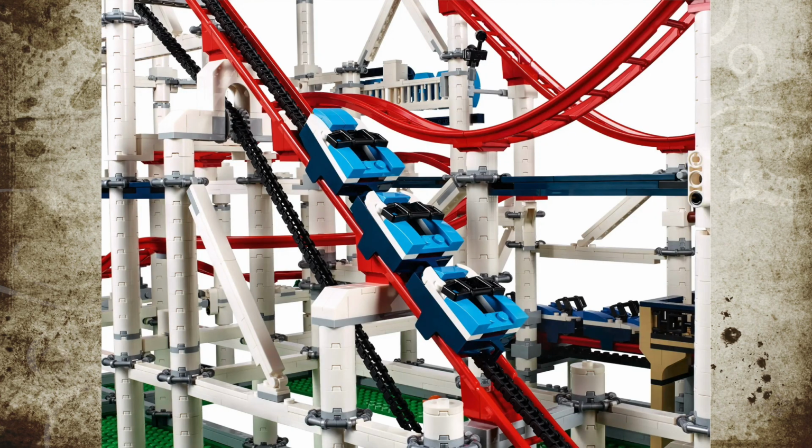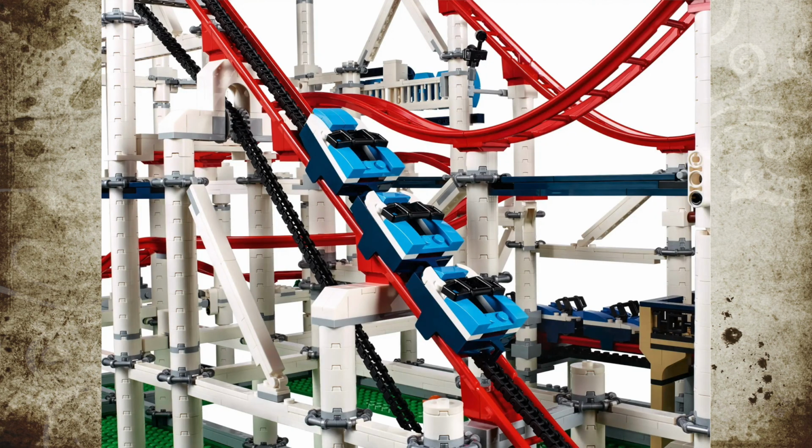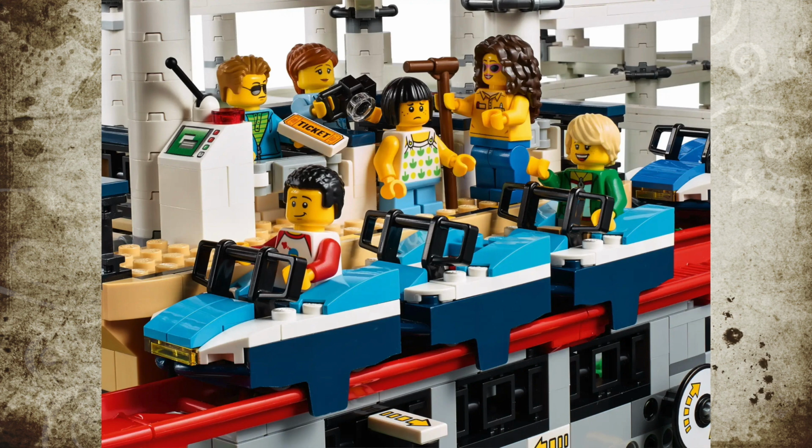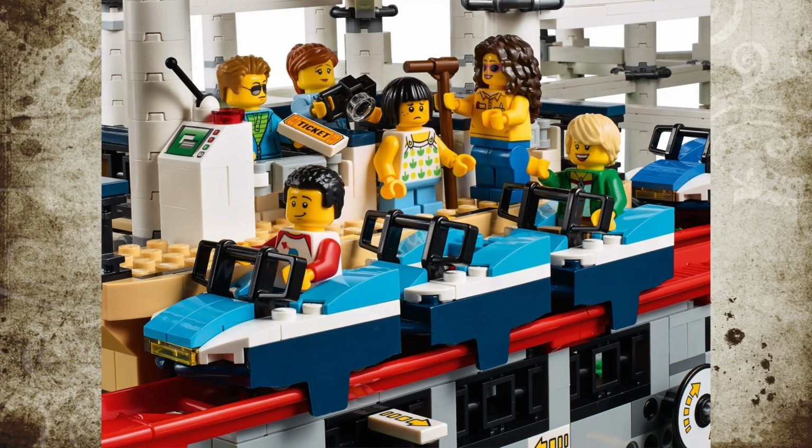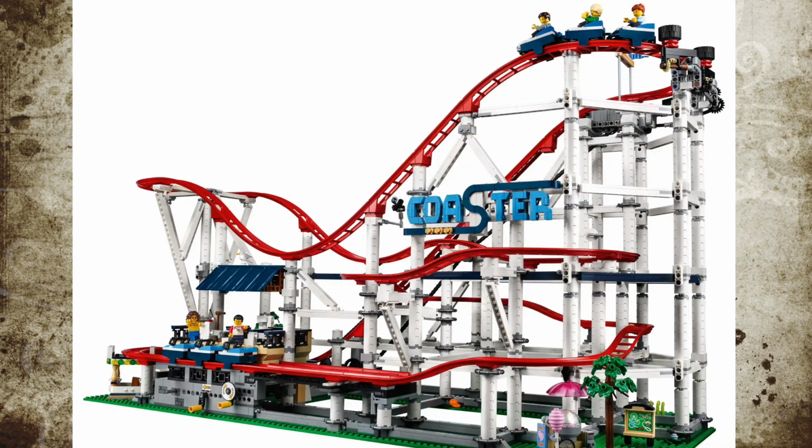It's got all the working features, it's got a ton of minifigures, I love the little carts that they ride in, and all the little details that come to it. I'd love this set someday, and it would be even cooler if this loop coaster came with it, and I could combine the two, making one long roller coaster ride.